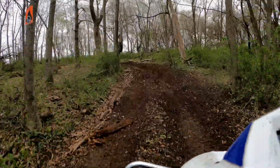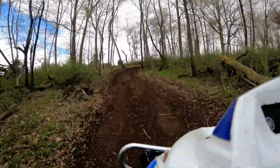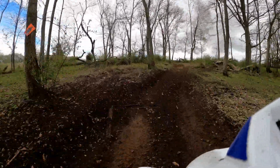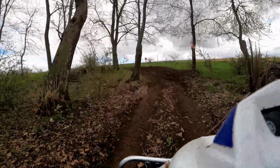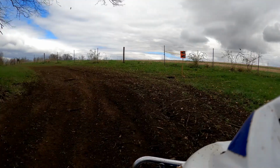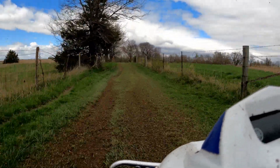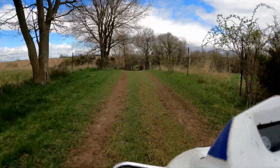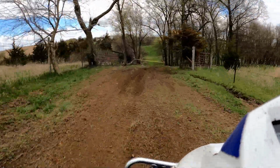Yeah, so we're just about done with the end of this wood section, then we're going to be racing off into the next one. There we go. So here's another straightaway again. You go up over this little hill and you're right back down to another right-hander. So another one here you just got to be careful of, make sure you get good braking.